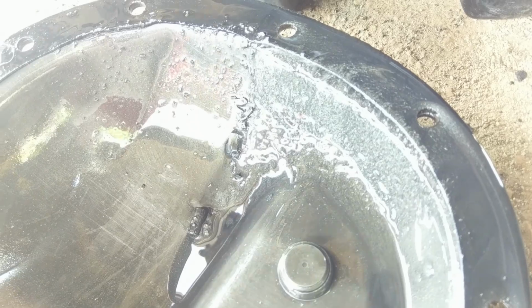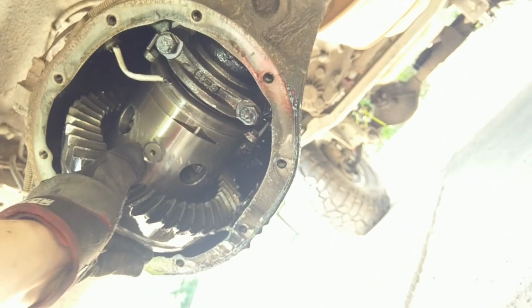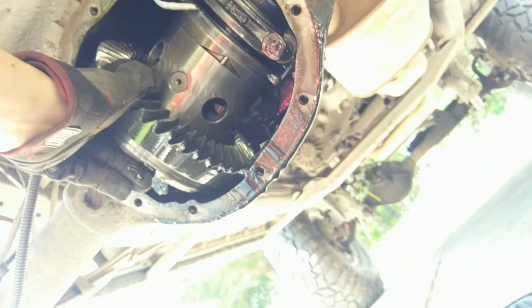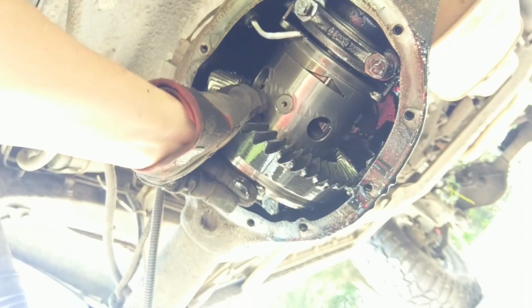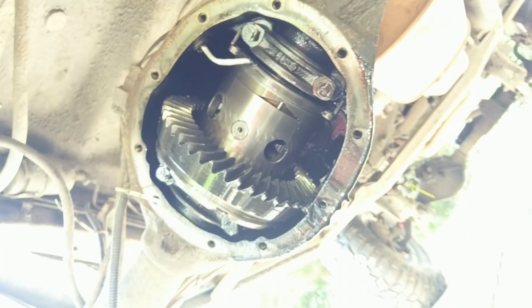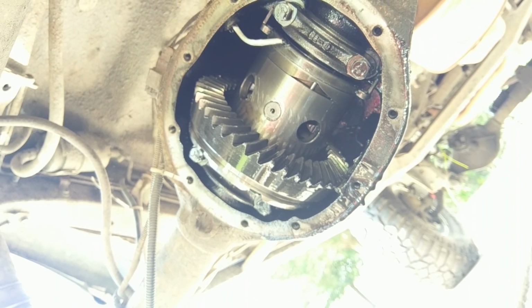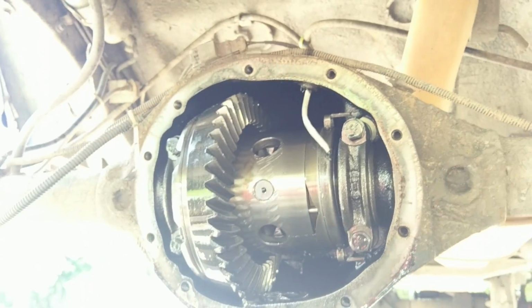Huh. Oh, holy shit. Yeah. Oh, no. So, I guess the driver's side carrier bearing exploded on me or something. Holy crap. Oh, yeah. Jesus Christ. How does a bearing go boom? Wow. That's nuts. That's nuts.